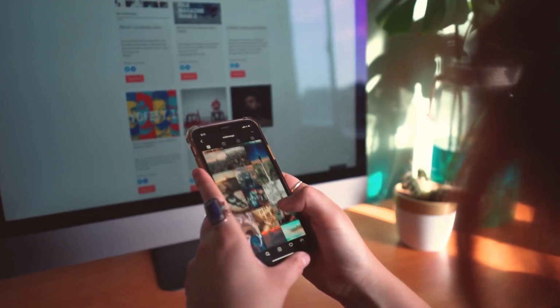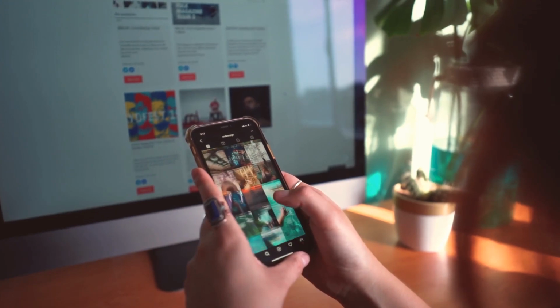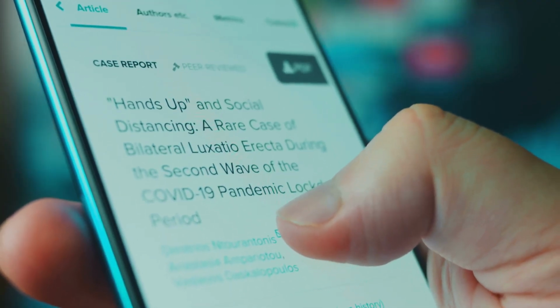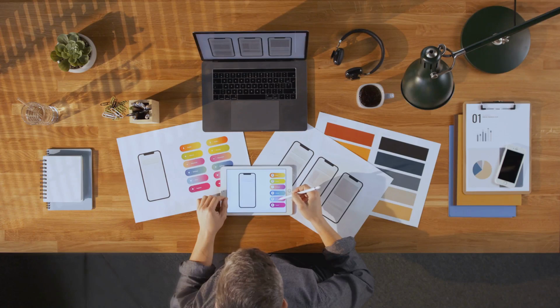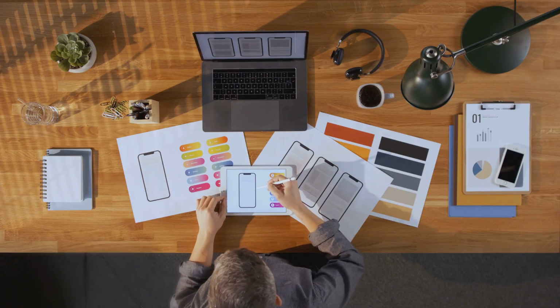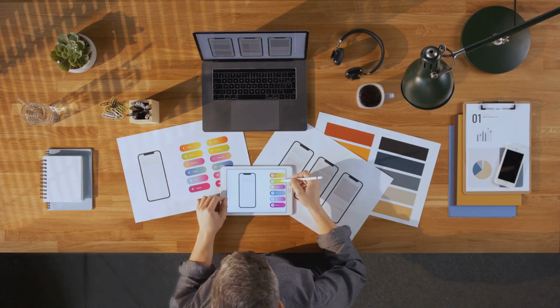Make sure your website automatically adjusts to different screen sizes. This means text should be readable without zooming, buttons must be easily tappable, and navigation should be thumb-friendly. You should implement a fluid grid system that maintains proper spacing and alignment across all devices.